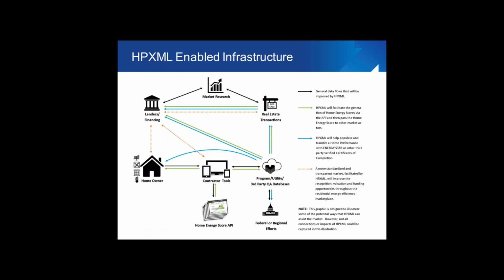So HPXML does enable us to do a lot of things, and expanding the capabilities that we would have in the infrastructure that exists today, as far as the processing of data and other kinds of administrative processes in a program. And as you can see in this illustration, it shows many new connections between different organizations and passing information. And in many of these connections here, not only is data flowing, but there are opportunities for different types of process improvements, or using the data in ways that couldn't have been used in the past. And that's really what this diagram is intended to illustrate.